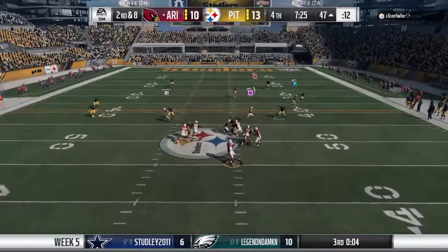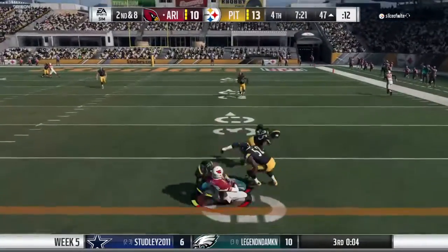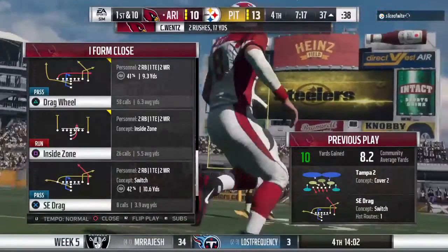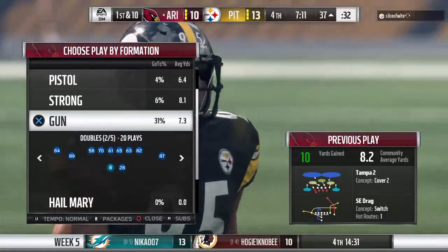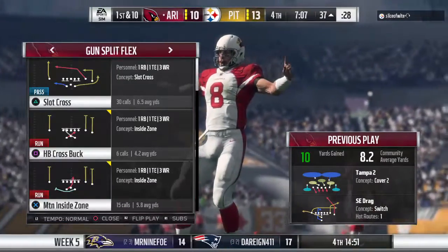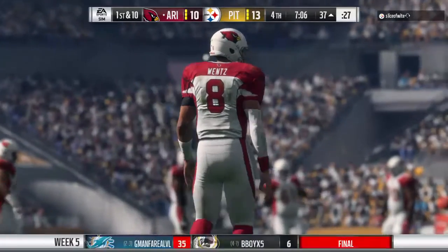Now Wentz, escaping the pressure right, and he's brought down. Wentz can pull it down when he needs to, and the 6'5" quarterback picks up the first down. All right, partner, I'm a defender, but I've got to express my admiration there. Moving around, making it happen, and instead of worrying about protecting himself, he goes and gets the first down. I've got to give it to him on that one.